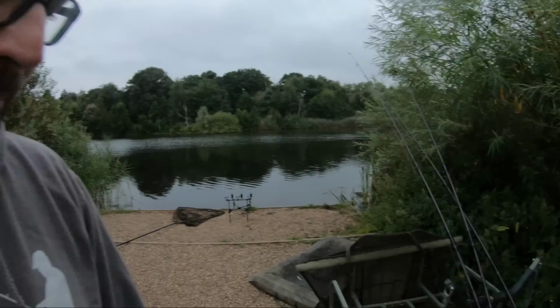Okay. Oh God. Good morning. It's about 6:30 now, something like that. It's been bright for about an hour, hour and a half. And yeah, I hung it out a little bit, see if I get a dawn bite, but it just hasn't happened. And yeah, nothing's happened during the night. There's no rods on the pod because I've wound them in, and I'm gonna have a complete change of tactics. Well, almost a complete change. So I'll just show you this now.